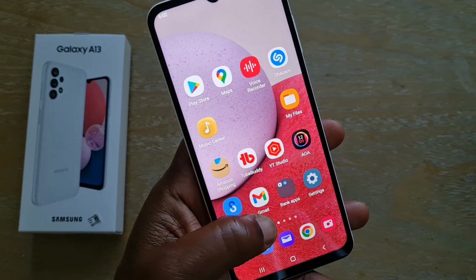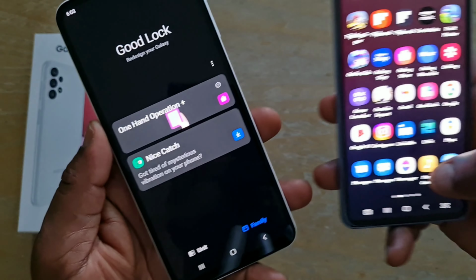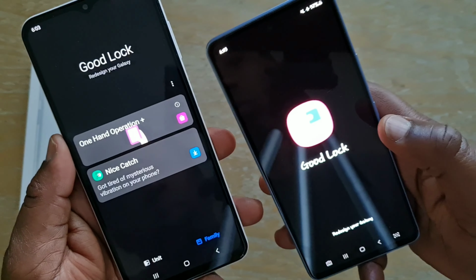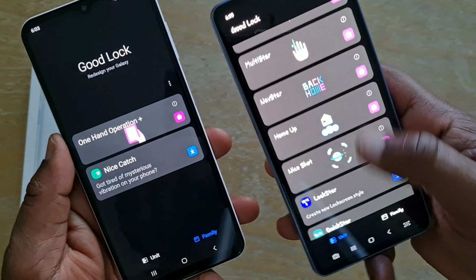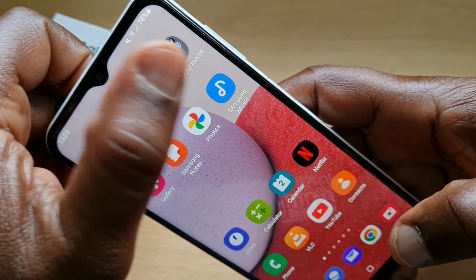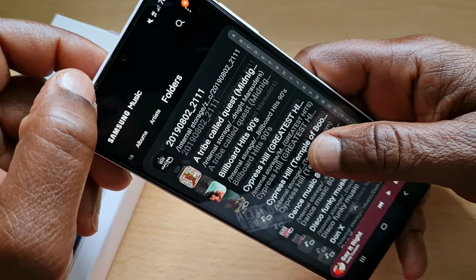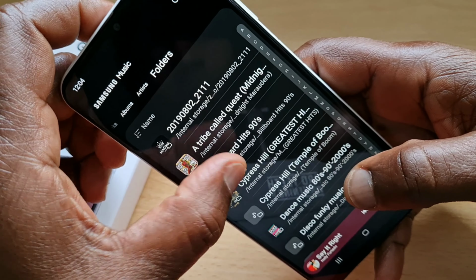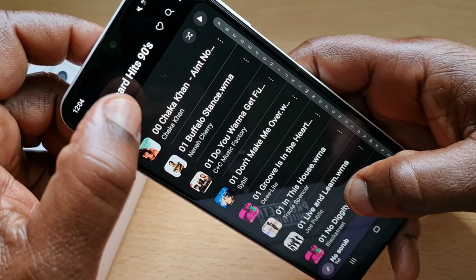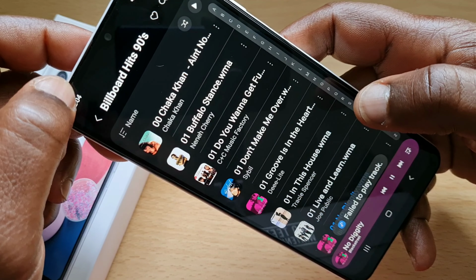Now, moving on to other cons not related to the camera. Another one is Good Lock with very limited functionality, not with the full flavor of customization you can get in other Samsung phones. Another issue is the Samsung Music app not working properly, exactly the same issue I have with the A53 5G and I believe other Samsung phones recently released. I cannot play like 80-85% of the tracks from my music library, which is very annoying.